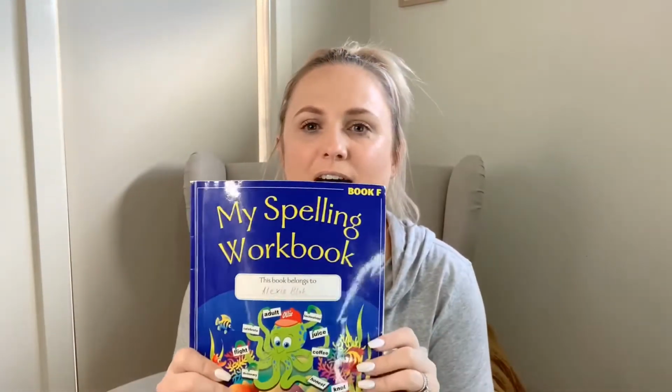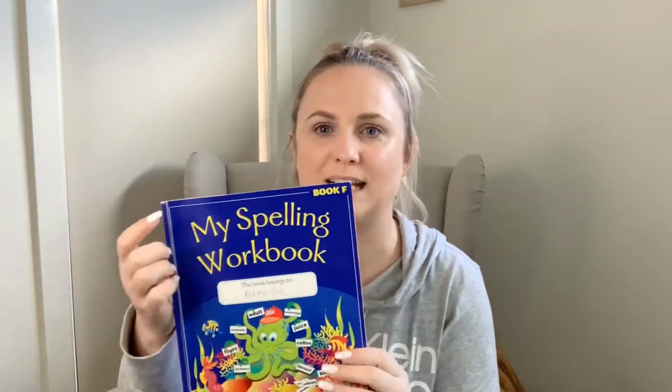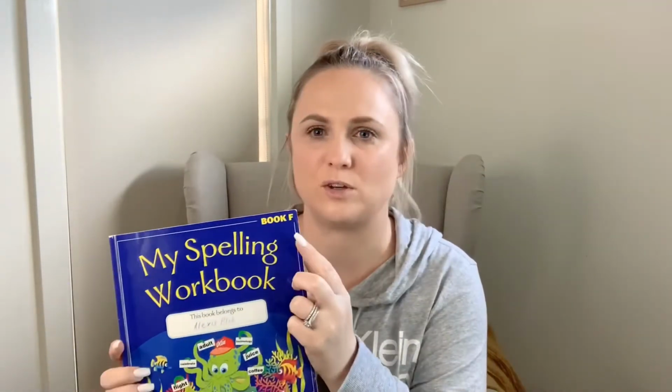Next, I have the My Spelling workbook. These are also leveled. Alexis is in year 5 and she was on book F. I'll show you what these are. I actually really like this. I had my doubts on this, but we have fun doing this one. And again, it's more independent work.